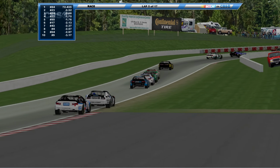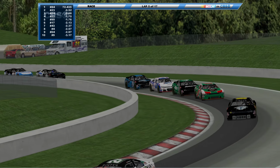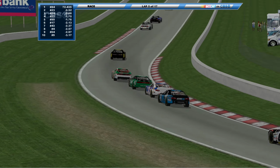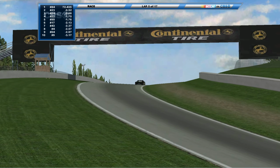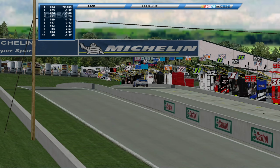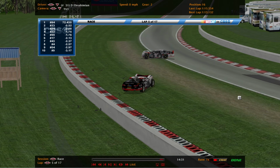Ryan Butcher not having a great season. Our last season's champion sitting 21st. Still have a small chance to win it. Nope, got a car into the barriers. You heard it right there. Caution is instantly out. Oh, 96 and 31.